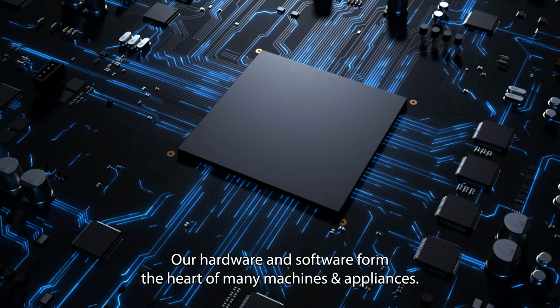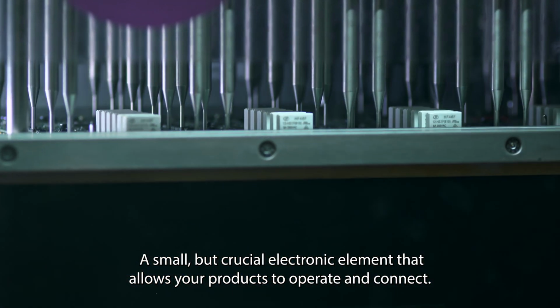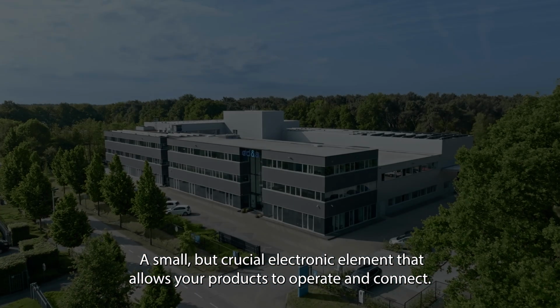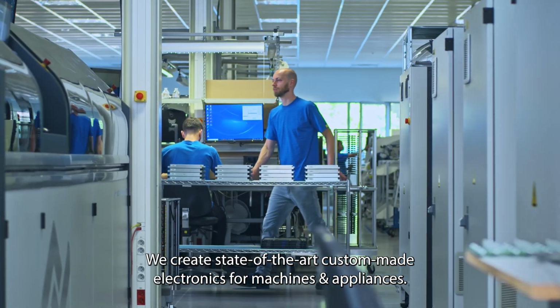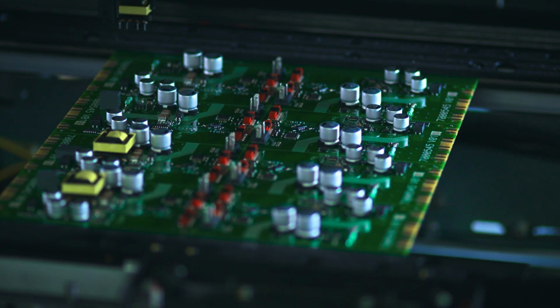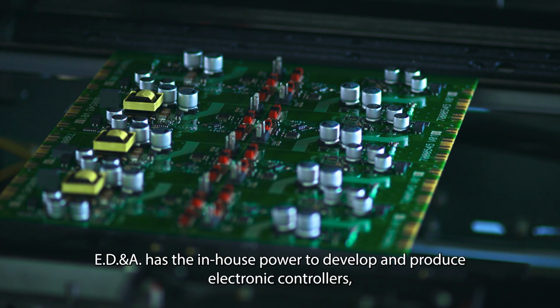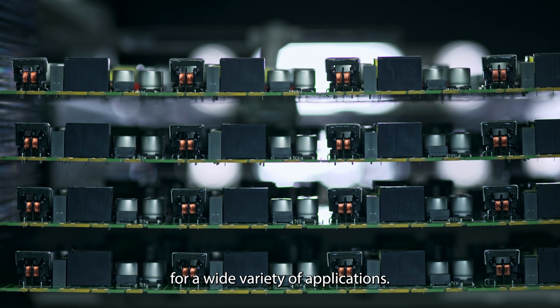Our hardware and software form the heart of many machines and appliances, a small but crucial electronic element that allows your products to operate and connect. We create state-of-the-art custom-made electronics for machines and appliances. E.D. has the in-house power to develop and produce electronic controllers for a wide variety of applications.